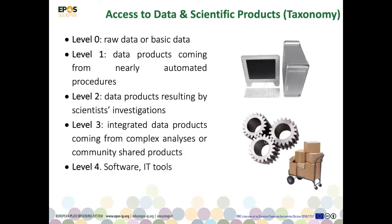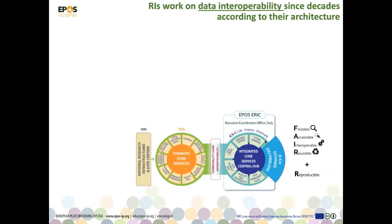And finally, this is software, which can also be open source, but is usually another of the possible elements to be shared and provided to users. This is just to clarify what data means, keeping in mind that it is different to apply the same data policies to different types of scientific products.